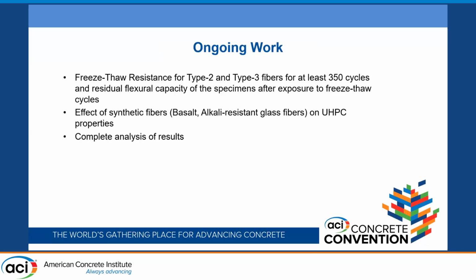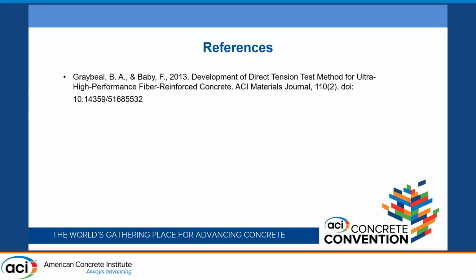My ongoing work involves completing the freeze-thaw test and measuring the residual flexural capacity of those specimens. We're also trying to study the effect of synthetic fibers on UHPC properties, and also trying to fill the spaces in my graphs and complete the analysis of the results.